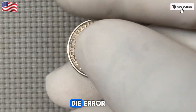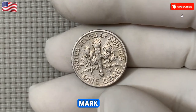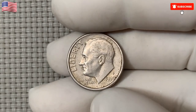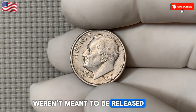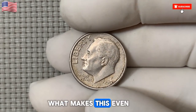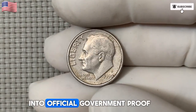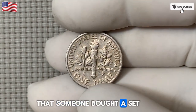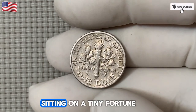This happened because of a die error, when the mint accidentally used a die that hadn't been properly engraved with the mint mark. This type of mistake is incredibly rare, and when it happens, it creates a coin that stands out from all the rest. These no S dimes weren't meant to be released. But a few slipped through the cracks and ended up in collectors' hands. What makes this even more exciting is that the error wasn't discovered until after the coins had already been sealed into official government proof sets. So yes, it's entirely possible that someone bought a set directly from the mint in 1990, tossed it into a drawer, and has no idea they're sitting on a tiny fortune.